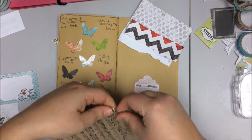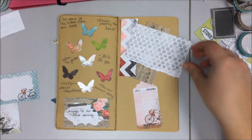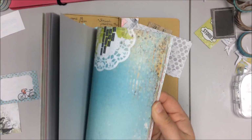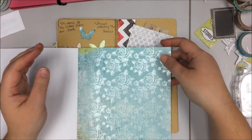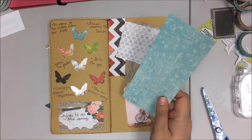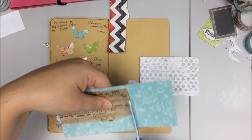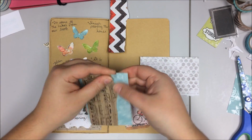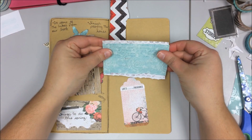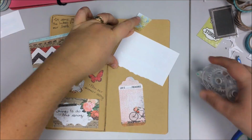But I start off well. So I'm just taking, again, all of those scraps. I have just bits and pieces and half papers and stuff like that. So I'm going to layer up a couple of these papers. I love that blue color. It's so pretty. Then it has sort of resist roses in it. So I'm just going to layer these all up, just like that.